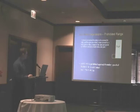Here are the voltage levels. 0 to 50 volts, there's no prohibited approach boundary specified. From 51 to 300 volts, you have to avoid contact, and up to 750 volts, you can be within 1 inch.